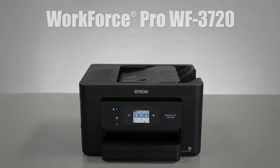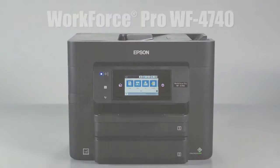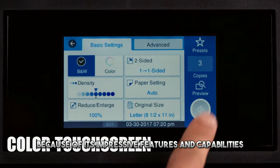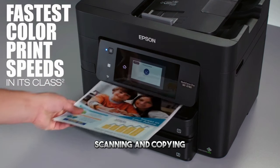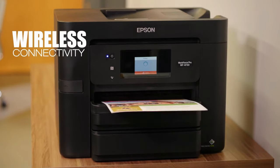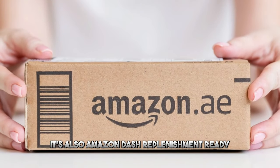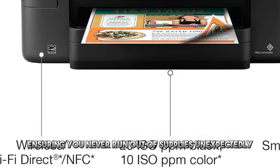The Epson WorkForce Pro WF-3720 is a versatile all-in-one solution. While it's not a laser printer, it's earned its place here because of its impressive features and capabilities. It's designed for those who require color printing, scanning, and copying in addition to basic printing needs. This printer is equipped with Wi-Fi Direct for easy wireless printing, making it a convenient choice for today's connected world. It's also Amazon Dash Replenishment ready, which means it can automatically reorder ink for you when it's running low, ensuring you never run out of supplies unexpectedly.